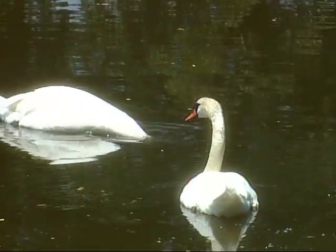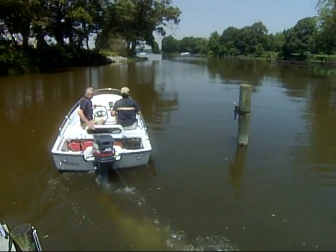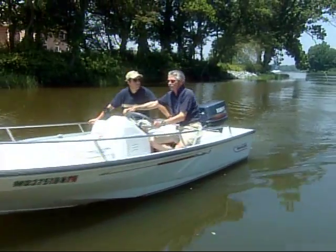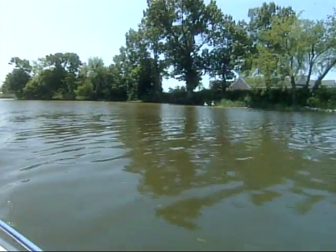Marcel and Proust, as Hornberger calls them, show up every day. But they're just two of many mute swans that ply these shallow waters. So Patrick and I hop aboard his small boat and venture off in search of more swans. Let's see, I don't know what you see.